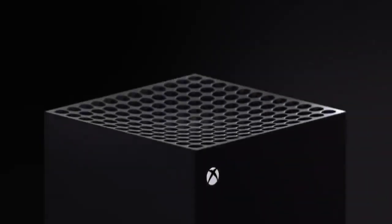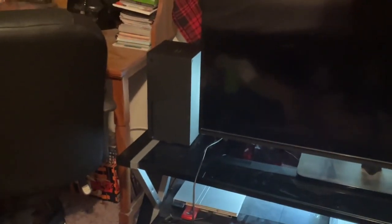But now that I have the Series X and I'm still waiting for Sonic X Shadow Generations and Sparking Zero, I might as well get it set up and play the two games I got for it. And there it is, the Xbox Series X. Look at how pristine it is. And it actually works really well with my setup. It looks like a speaker.